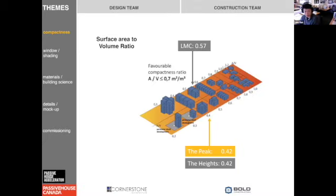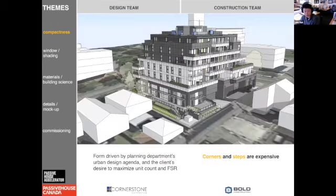So starting from the compactness, the surface area to volume ratio doesn't look too bad. It's within the favorable compactness ratio, and it's similar to 2 of our other passive house projects, the Heights and the Little Mountain co-housing. However, the building massing is still stepped quite a bit. This is primarily driven by the planning department's urban design agenda and the client's desire to maximize unit count and FSR.